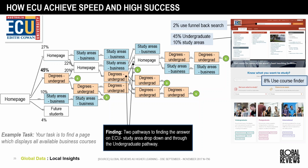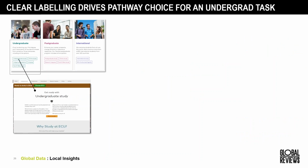Overall, the users are able to go through two different paths. Some interact with the top level nav, or some of them interact with the course finder that's available on the website. So nobody gets lost in different sections looking for this information. Again, they have a very smart way of labeling.